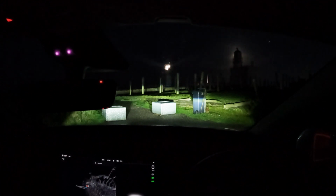Let's get out and take a closer look. So this is Kinnaird Lighthouse in Fraserburgh, which stands on top of the hill on the north bit of the town, basically looking out over the North Sea, and every night the light comes on and it's beautiful. Time to go. Let's go for a little drive along the coast.